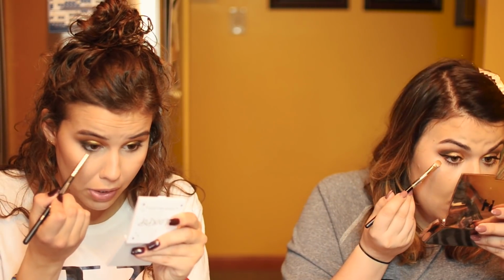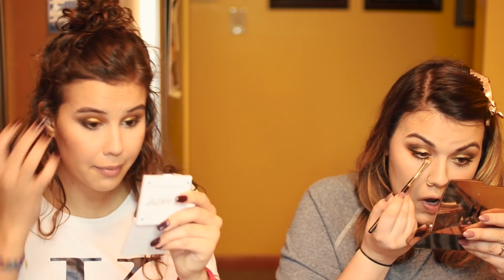I'm gonna go back in under my under eyes with some mustard shadow from Gemini. I'm just gonna smoke out my lower lash line a little bit. I've kind of been into pulling my shadow a little bit lower than usual. I'm gonna make that outer corner really dark with the deep brown shade that I've been using. And like I mentioned, these Natasha Denona eyeshadows really do blend out.